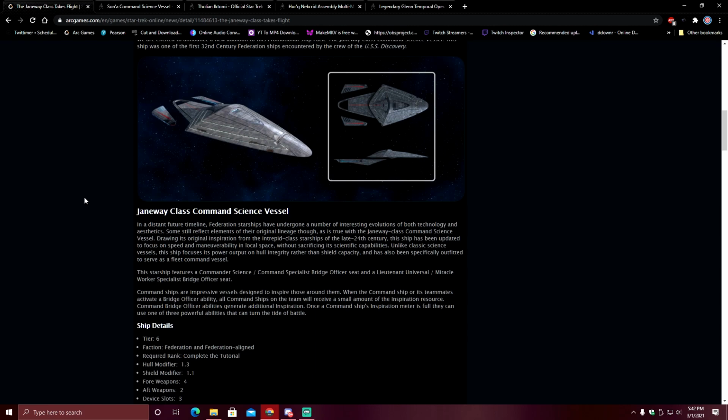Command ships are impressive vessels designed to inspire those around them. When the command ship or its teammates activate a Bridge Officer ability, all command ships on the team will receive a small amount of its inspiration resource. Command buff abilities generate additional inspiration, and once a command ship's inspiration meter is full, they can choose one of 3 powerful abilities to use in the battle. Which, if you've ever flown a command ship, the one with energy weapons is against all odds. Then you have one that boosts hull healing and shield healing for the team. And then you have one that reduces cooldowns for the team.